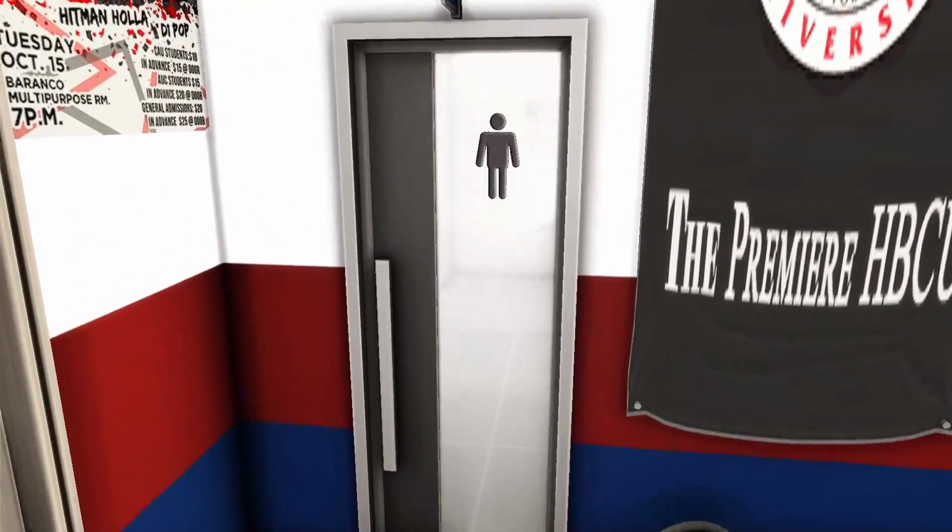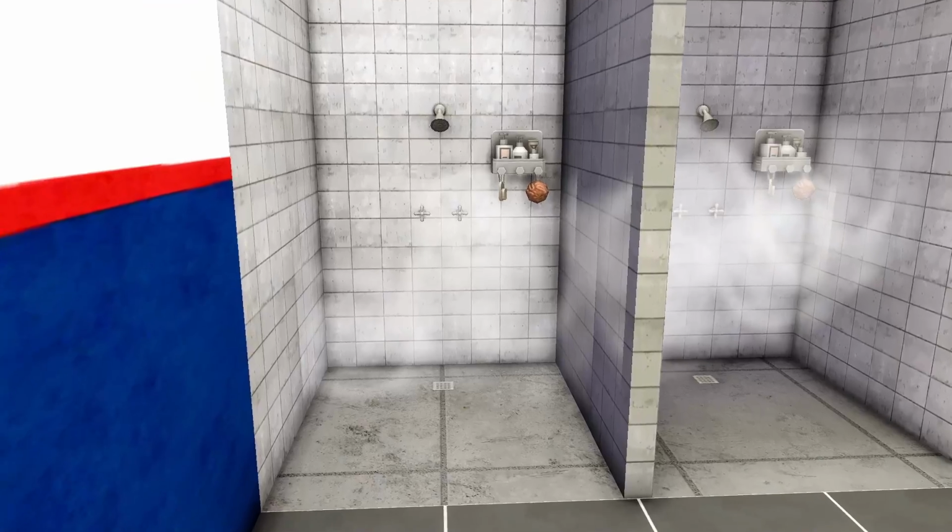The last thing actually on this floor is the boys' bathroom, which I'll go ahead and show y'all, but I'm not going to show y'all it both times.